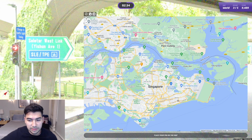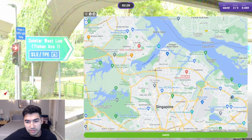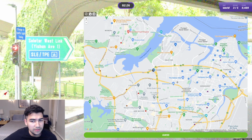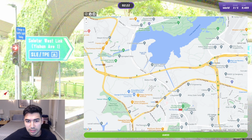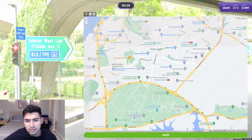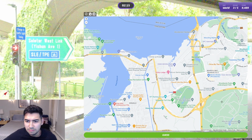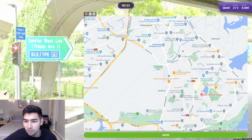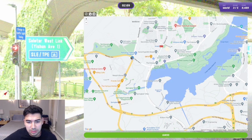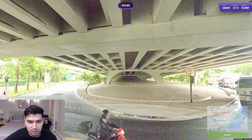These are highways that are in Singapore. The TPE, the SLE, they're always three letters, right? TPE, SLE here. Yishun Ave 1. So that's one thing to look for for sure. Yishun, I believe, is... Oh, I remember seeing Yishun, but I don't remember where. Not Woodlands, obviously. Oh, Yishun's right up here. The SLE towards Yishun Ave 1 is to the north.